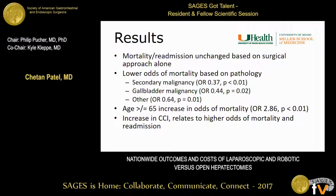Upon further analysis, we found that the mortality and readmission rate was unchanged based on surgical approach alone. Regarding the pathologies, we found that the pathology itself did make a difference on the overall odds of mortality for these patients, but not the readmission rate. Specifically, compared to primary hepatic malignancy alone, we found that secondary malignancy, gallbladder malignancy, and other pathologies had a lower odds of mortality. Age greater than 65 increased the odds of mortality, but not the readmission. And finally, an increase in the Charlson Comorbidity Index related to higher odds of mortality and readmission.